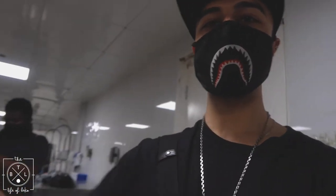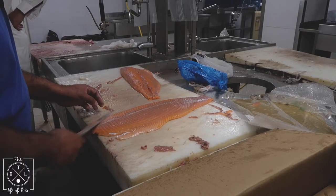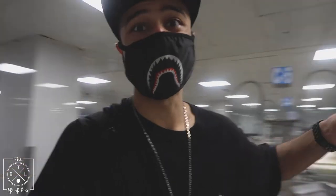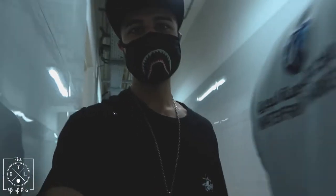What they're doing over here is they're teaching them how to cut it. So the new people will come here and then they'll teach them how to do it. They're going to carry on with cleaning, so I think it's time for me to dip. Because they're using like jet washers and stuff over here. I don't even know if you guys can hear that, but some serious cleaning going on.